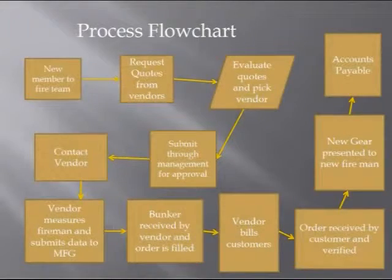When the quotes come in, the customer picks the vendor they want to use, and they submit that estimate through management for approval for purchase of new bunker gear. Once approval is reached, they contact the vendor, at which time the vendor comes out and measures a fireman and submits the data to their manufacturer. The bunker gear is manufactured and received by the vendor. The order is filled, which may include boots, gloves, headgear, and other accessories. The vendor then bills the customer for this and ships it to their receiving docks.